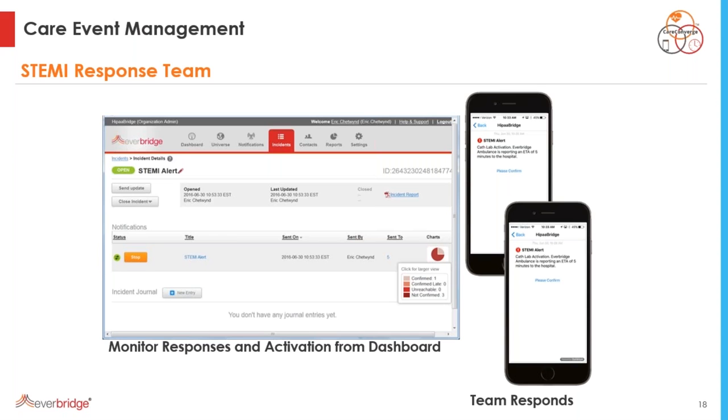So I just wanted to show a little bit of a different angle of how this overall solution comes together to not only coordinate with our clinical team, but actually the support team that's behind the scenes for the clinical team.